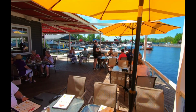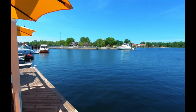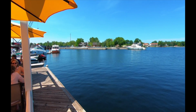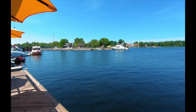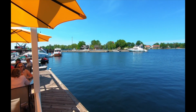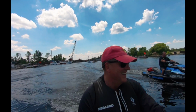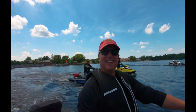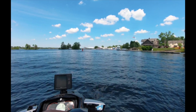What a beautiful little spot, Port Severn. So there's another lock right over there, and that lock is the final lock in the Trent Severn waterway. Then it takes you right out onto Georgian Bay. And of course, from Georgian Bay, you're attached to Lake Huron. So this is the end of the Trent Severn waterway. Okay, time to make our way back the other direction from whence we came.